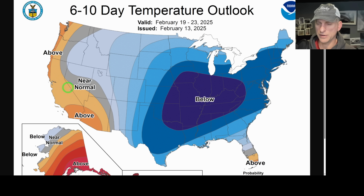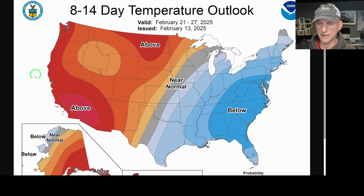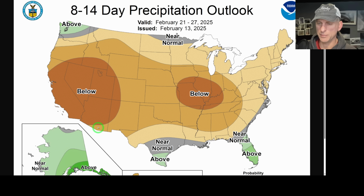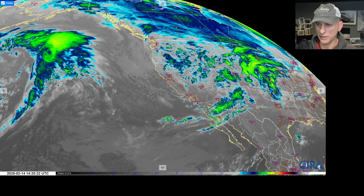6 to 10 day temperature outlook, kind of above normal here across some of the west coast. 8 to 14 day, big yin and yang, west versus east here, as you can see, as we go through the second half of February, or at least the last week of February. And the 8 to 14 day precipitation, still that below normal signal that nobody wants to see here across the Southwest, because we do have some of this extreme and exceptional drought out there, and there's widespread severe as well and moderate across much of the state of California. So, we'll see if this frontal system starts to knock that down a bit as well. There's always hope for that. We won't know that for another week or so.